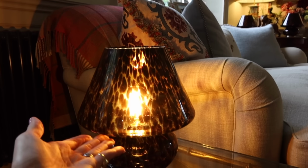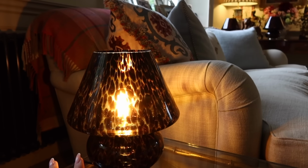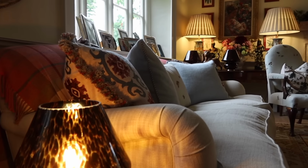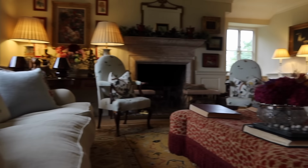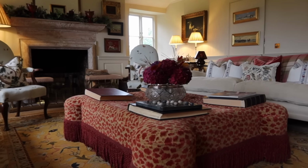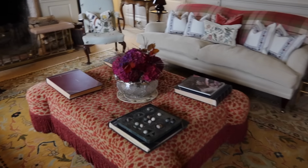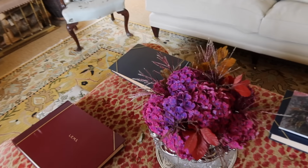It just creates such a warm atmosphere, and I just think the colours in here work so well. So I can't wait to have them just dotted around. There are two more up there, and then I have another one just popped over there. So I'm going to turn those on, show you what they look like. And then this is the beautiful floral arrangement.